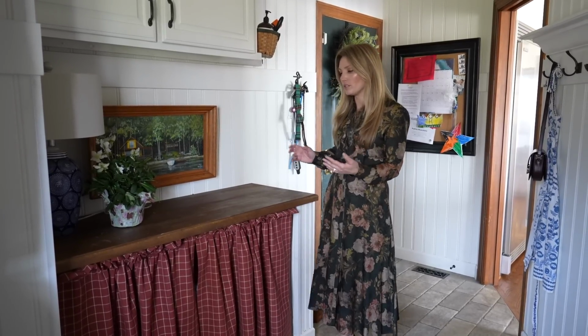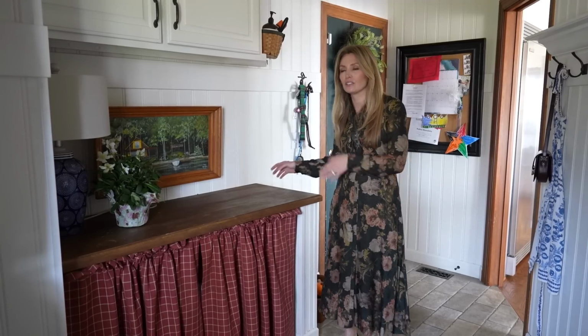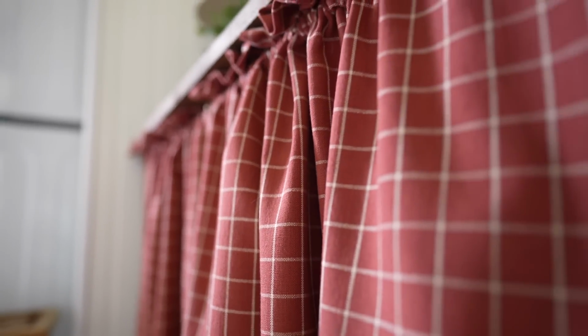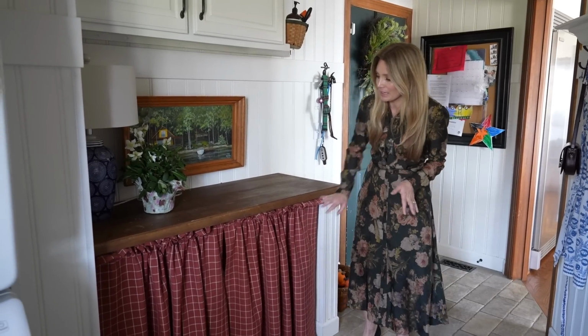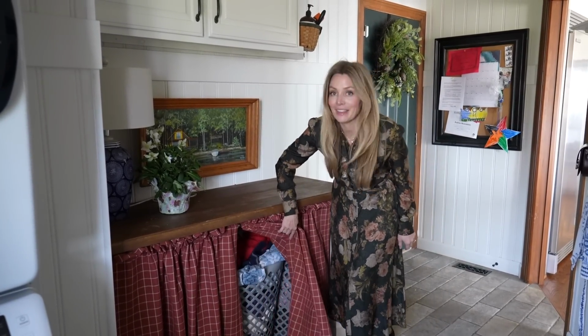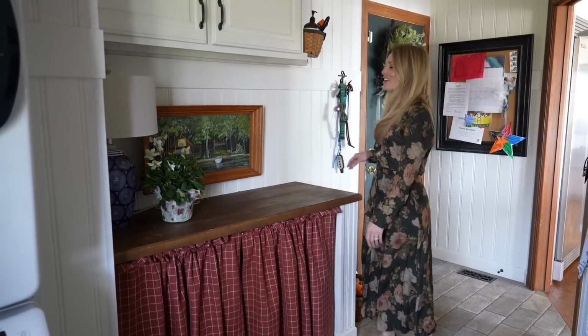So at first I was going to do a floral, but then I thought, okay, if that gets dirty, that's going to be frustrating. And so I picked this really thick upholstery fabric, and it lays really well. It never gets wrinkled, and it's got all of our laundry under there. Maybe I could show you. Okay, there it is. I don't know if you want to see that.